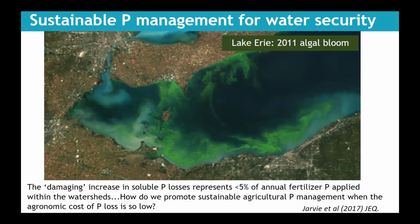And here, as elsewhere, we face really quite an intractable challenge. Because this damaging increase in soluble phosphorus losses actually represents less than 5% of the annual fertilizer phosphorus applications, and really raises a challenge about how we promote sustainable agricultural phosphorus management when the agronomic costs of these phosphorus losses, which are causing water quality problems, is relatively low.